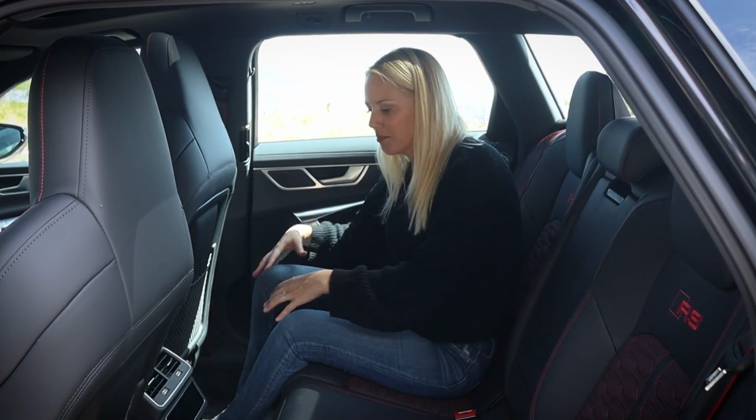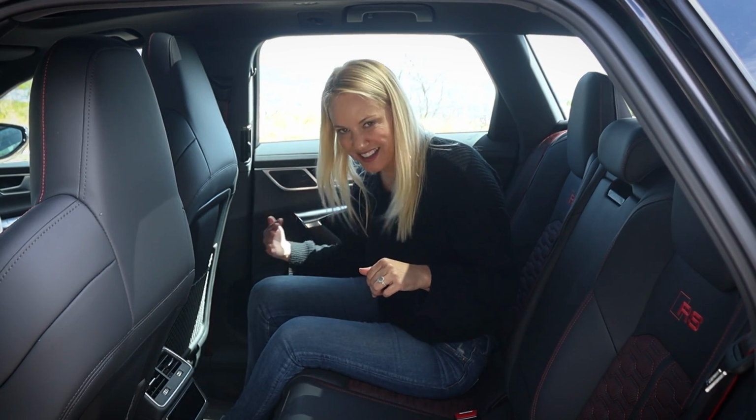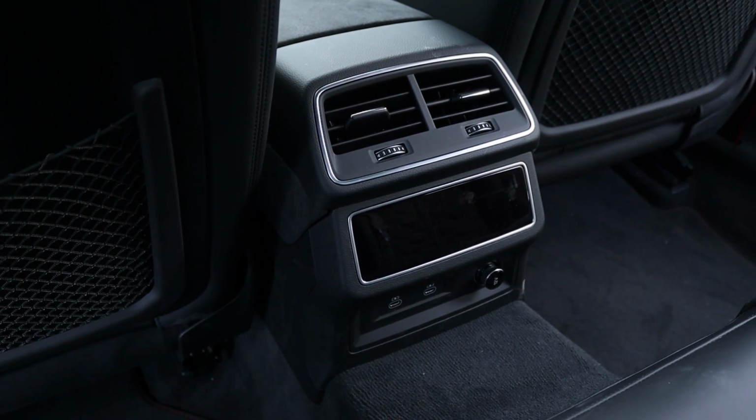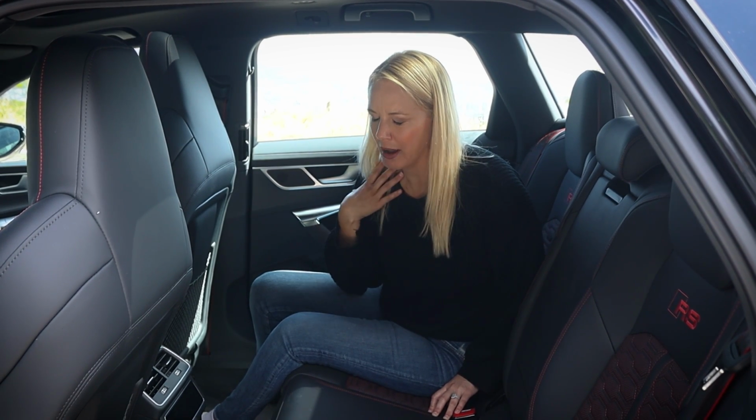As you can see, there's more than enough legroom. Okay, I'm behind myself, but the seat has moved back ever so slightly. So actually, I'm not even completely behind myself, but more than enough legroom and headroom. The boot is 565 litres, people. Do you know how happy that makes me?